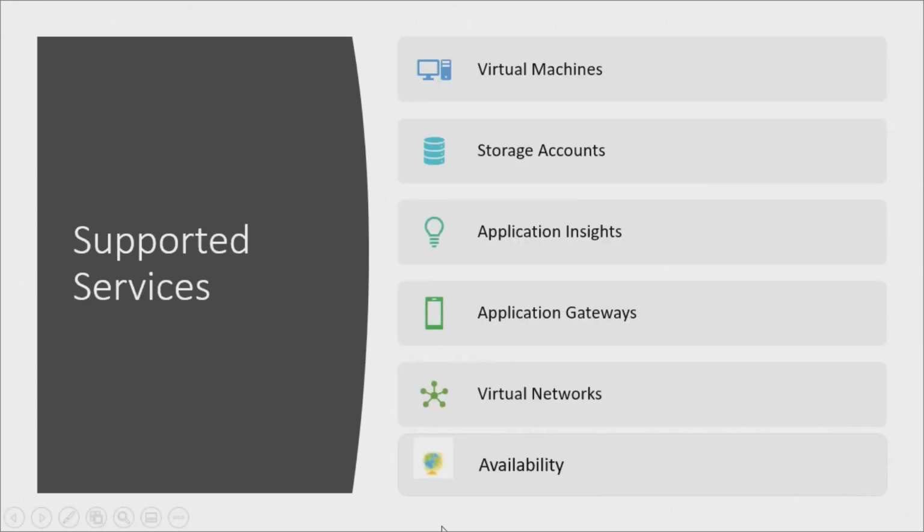So as I said, these are a few of the service types that Azure Management Pack right now supports. This is just a subset of the exhaustive list that we support. We support virtual machines, storage account, application insights, application gateways, virtual networks, availability. I would recommend you go through the Azure Management Pack guide to see the exhaustive list of supported service types.